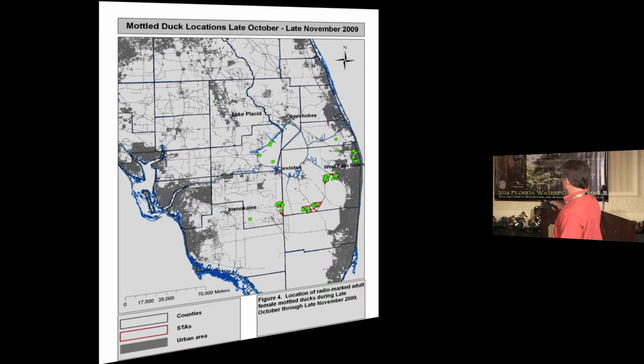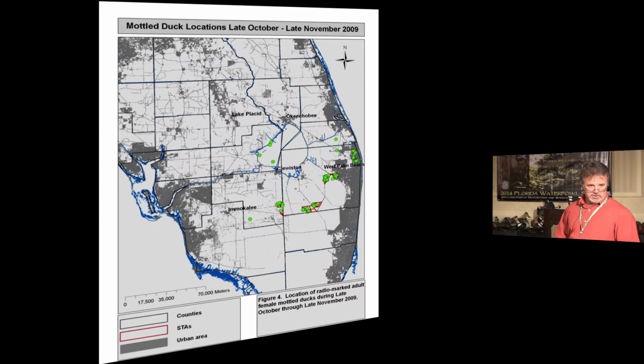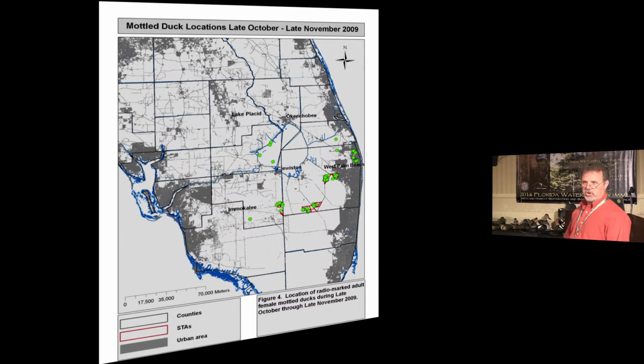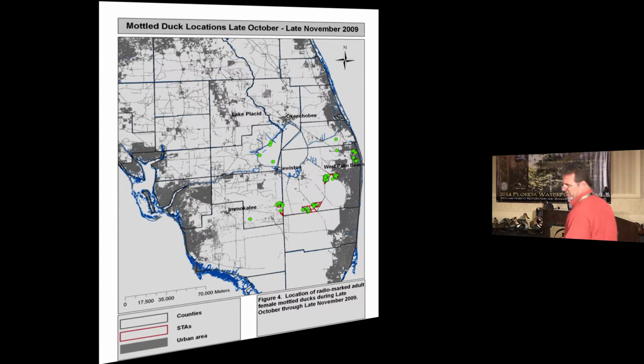This area here is where we caught most of our birds. These are the STAs, the stormwater treatment areas. We caught most of our birds in August, right? We're catching them when they're molting. They can't fly. So when we put them back into the areas where we caught them after we implanted their transmitters, we had to wait a while before we saw any movements at all.